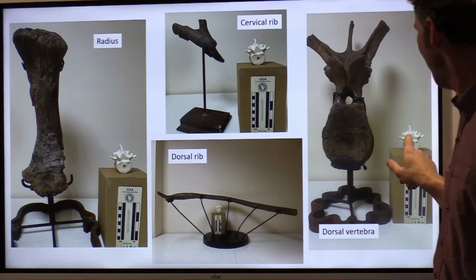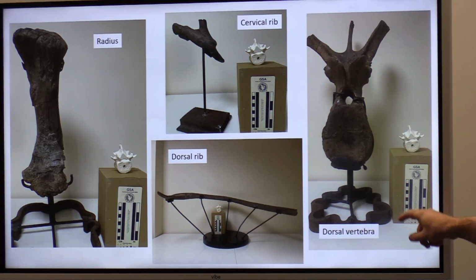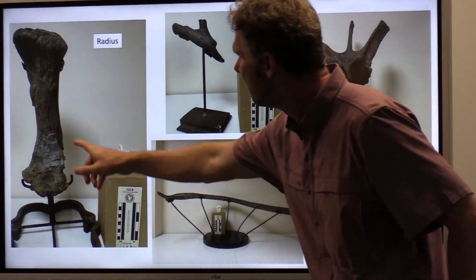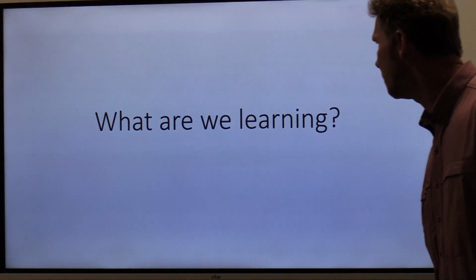I've got a human backbone here to give you an idea for scale. If the metric system doesn't do anything for you, then you can use this as a frame of reference. That's the radius of the autosub. I showed you a picture previously. And those are all complete.